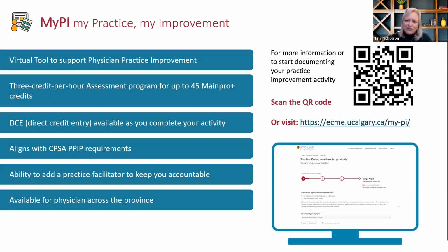We immediately felt that there was a gap in the ease with which this is done for the individual clinician. It's quite an onerous process to transfer information into some of the templates that are out there, and then the whole accreditation piece and actually submitting can be challenging. So this tool is an online tool. It's to support either an individual clinician or a team to go through a practice improvement cycle. You can allow other team members, like your practice facilitator, access to this so that they can use it with you and help prompt you along the way.